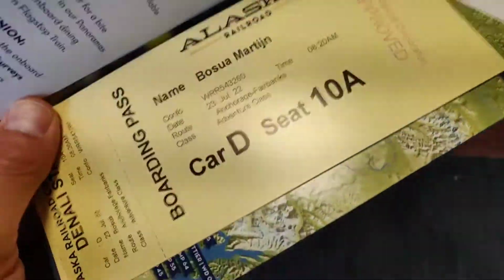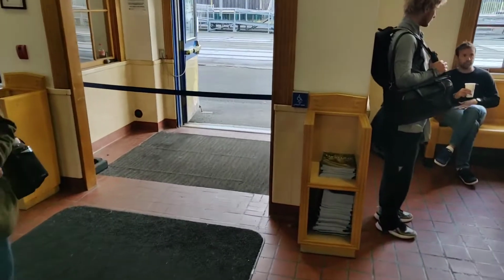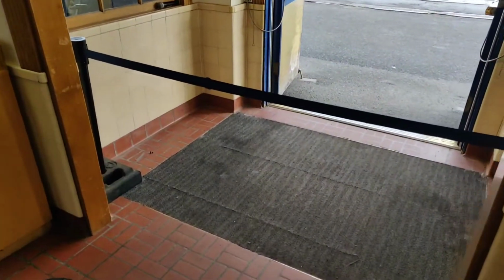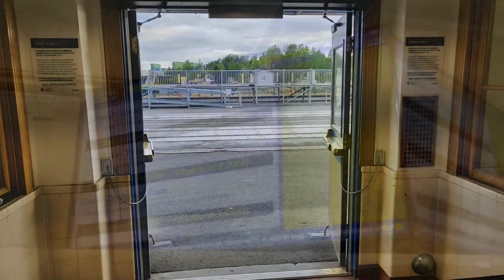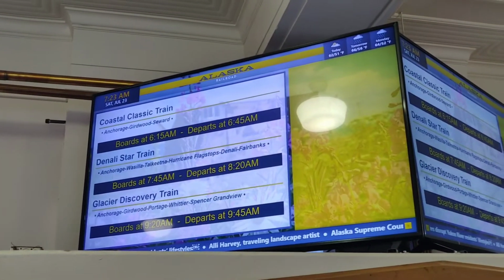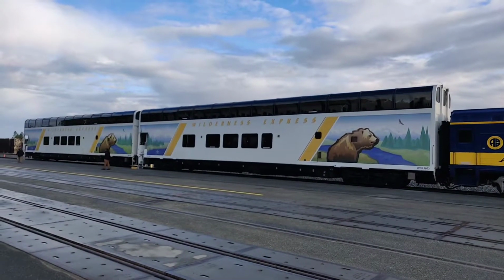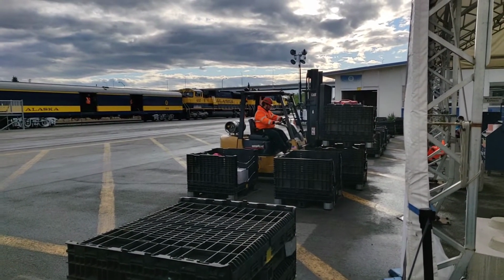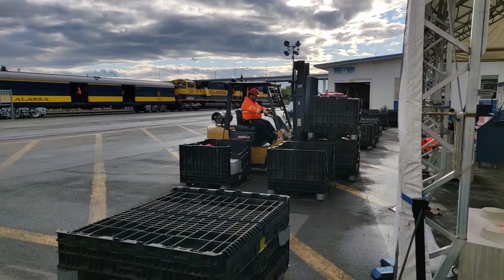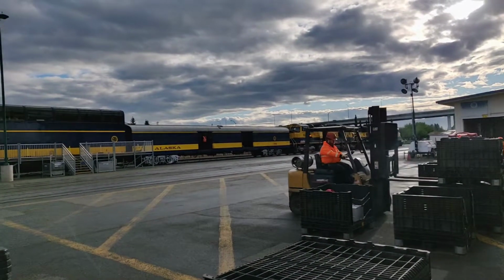So this is my seat for today, car D10A. We seem to have to wait a little. The door to the platform is sort of blocked still, and there's no train yet, so waiting. What they do is put the luggage in crates, I presume per stop, which would be easy, and then it all goes into that luggage car over there.